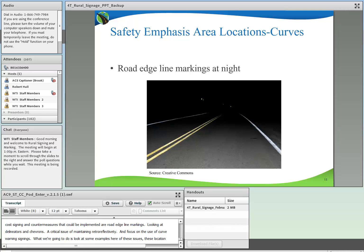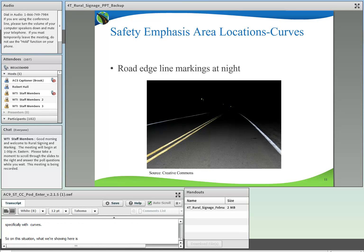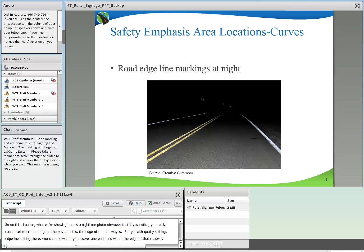In this situation, what we're showing here is a nighttime photo, where you really cannot tell where the edge of the pavement, the edge of the roadway, is. But with quality edge line striping, you can see where your travel lane is and where the edge of that roadway could be, and it provides you good guidance of where you need to be.